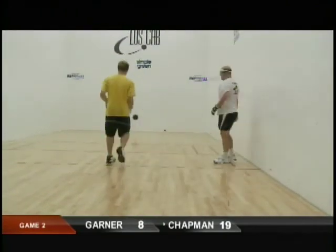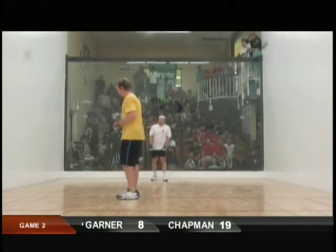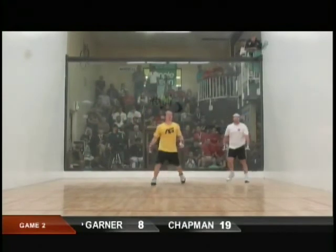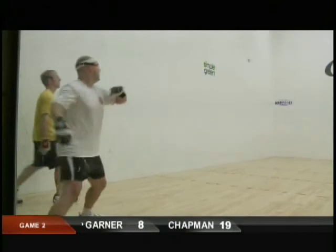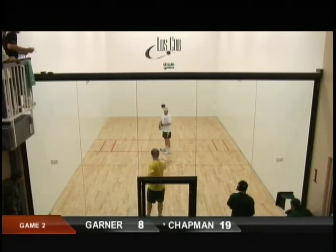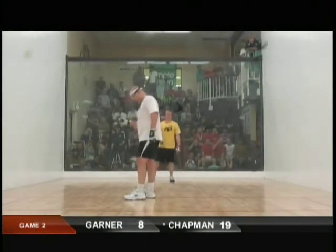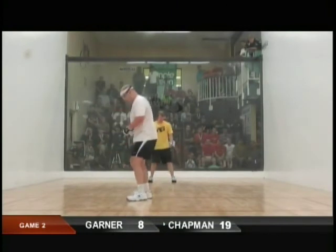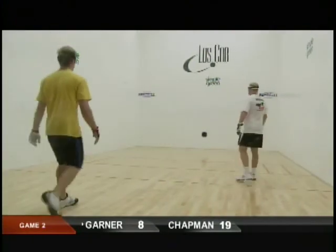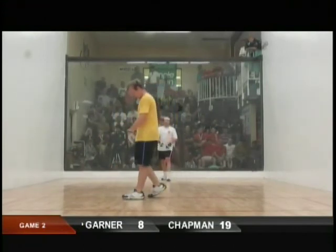Oh, nice shot there from Allan Garner. Dave almost picks up that ball. That was a great shot, though, from Allan Garner. 8-19. Allan skips that ball. Very mentally weary in there right now, Dave. You can see even to return the serve. Looks disoriented in there. Side out. Not on that shot. Big mistake on the serve from Dave Chapman. 8-19.